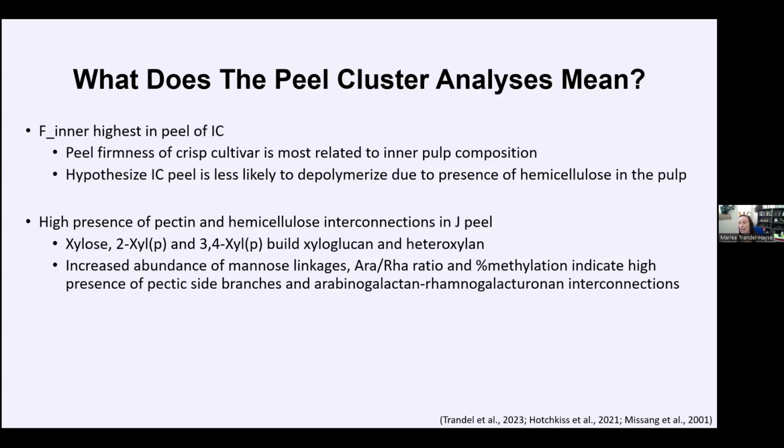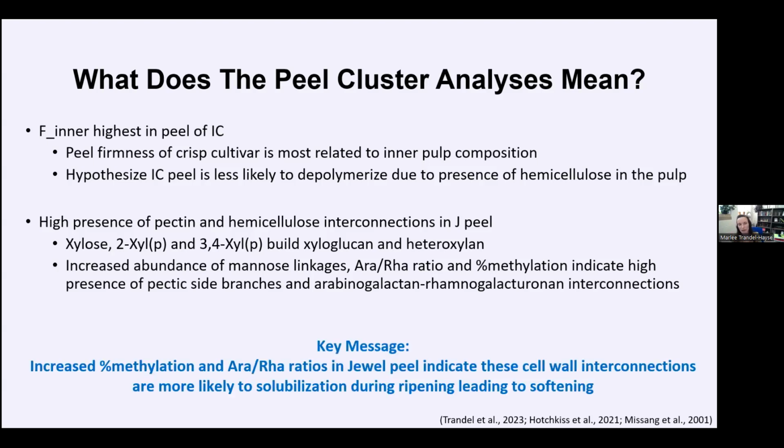So I was not expecting to see a high amount of hemicellulose in the peel, but it did make sense that we saw a higher presence of pectic side branches and rhamnogalacturonan interconnections due to the likelihood of rhamnogalacturonan solubilizing during ripening. So the message for this is that increased percent methylation and arabinose-rhamnose ratios in the soft cultivar indicate these cell wall interconnections are more likely to solubilize during ripening events, leading to whole berry softening.